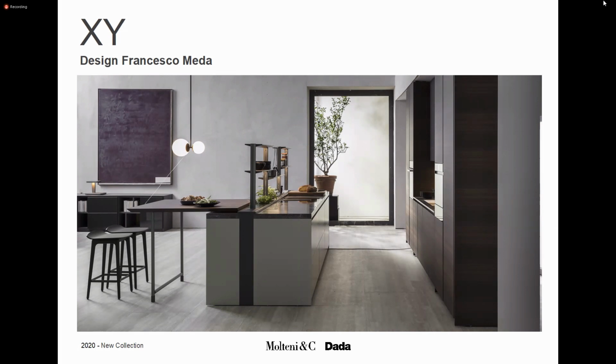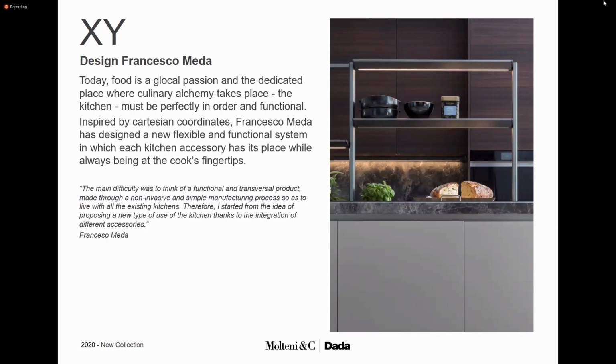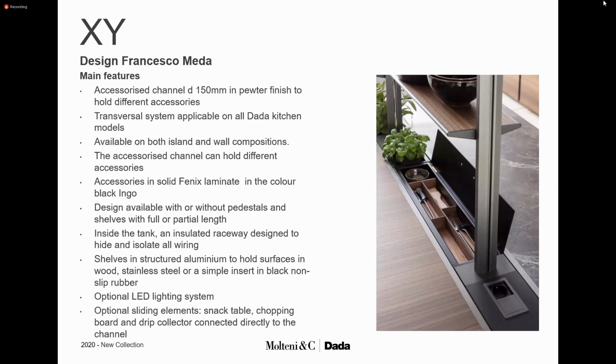For the positioning of the shelves, we can decide where to mount them when we are mounting these kitchens, and we can decide directly in the place where we would like to fix these shelves. Light is an option. For the bottom of these shelves, we can decide to have it with or without the lighting system. For the top of the shelves, there are three different options available: with an insertion in wood, as we can see from this picture, with a stainless steel insertion, or without, with the classic kind of carpet, sorry, made in black rubber.